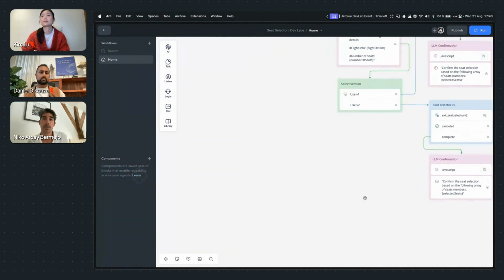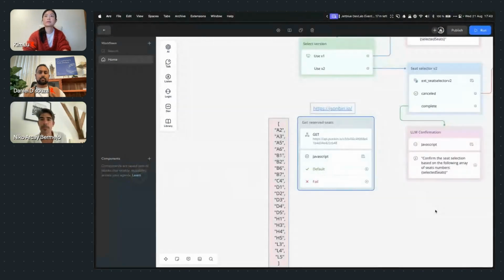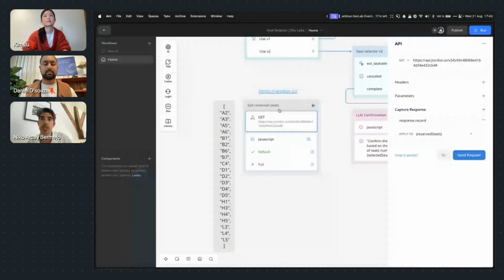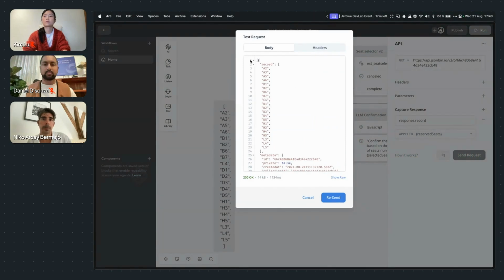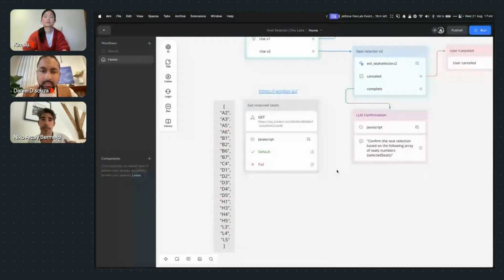But what you can do here is, instead of relying on random selection of seats, I can also choose to use this, for example. So here, to emulate a database, I'm using JSON Bin. And if I make that request, you can see in return, I got a record array. And let's say that those are the seats that have been reserved when I make an API call to my booking system, for example, or backend.